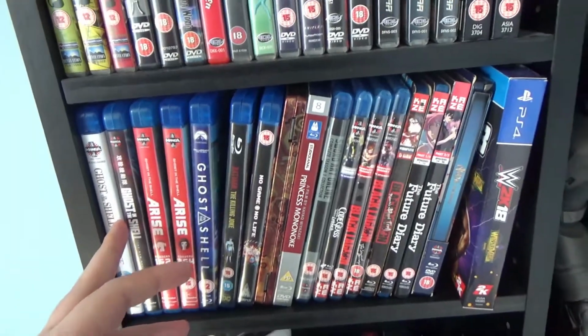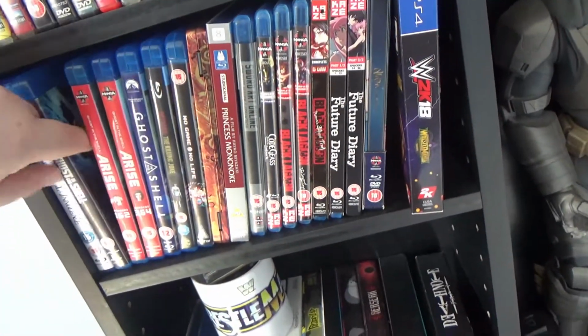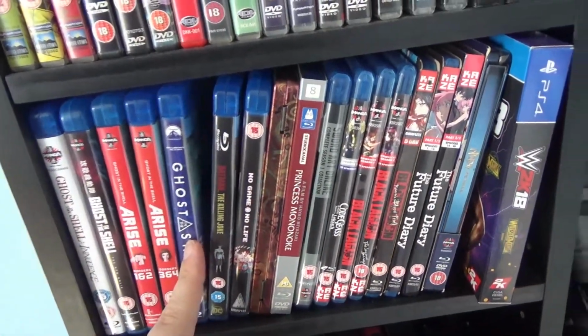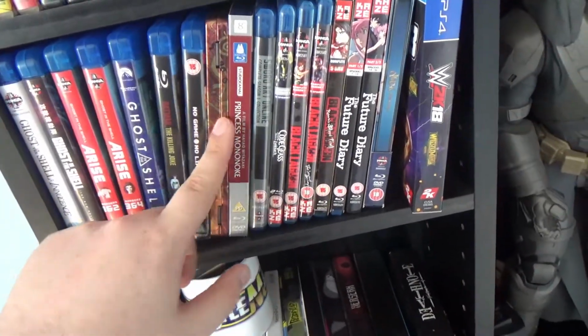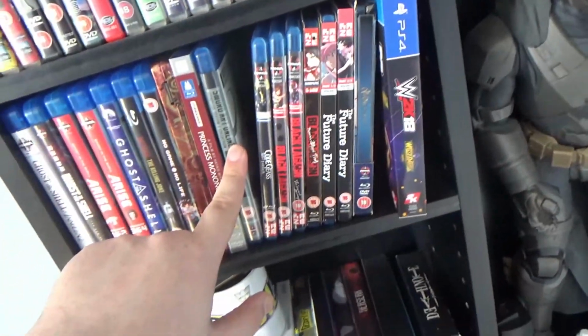So I got Ghost in the Shell, the second movie. Ghost in the Shell, what the hell was this? The new movie, I think. We've got Arise, we've got Ghost in the Shell, the live action movie, starring Scarlett Johansson, Batman the Killing Joke, No Game No Life, Elfen Lied, Princess Mononoke, Sword Art Online 1, the full season.